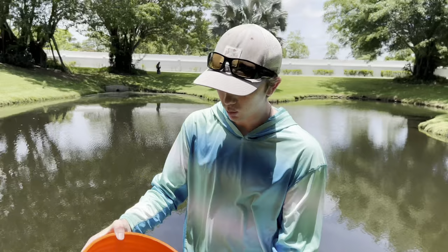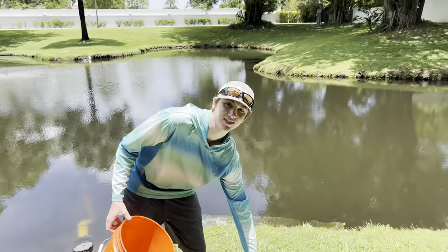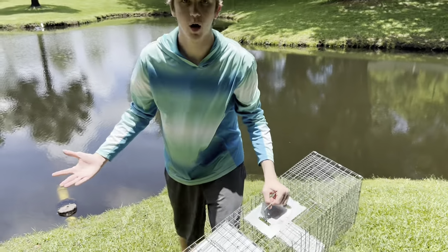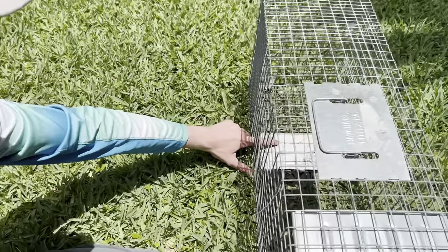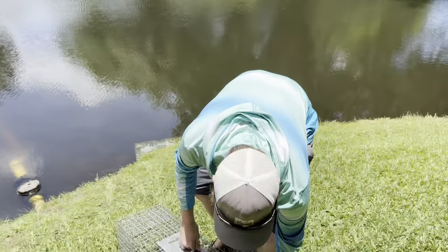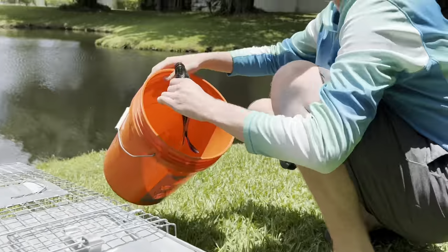Bye. All right, so this is what we're working with. We've got a dead minnow and a dead tilapia in here. We're going to chuck these things into the trap. Bree was completely disgusted by that. We're going to throw them in here. Now, how this works, if you guys don't know, basically, I don't know if it'll work in water. I'm hoping it does. If not, then we're screwed. Once it hits this little pad right here, boom, he is toast, dude. Oh my gosh, this is gonna work. Let's bait up our trap. Goes like that. All right. This is disgusting.